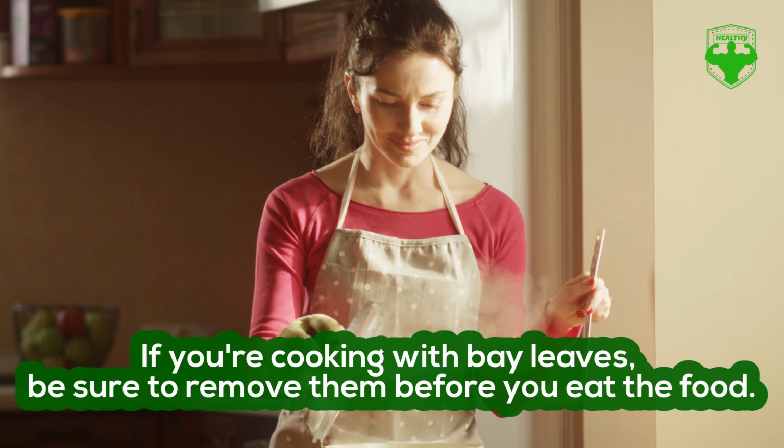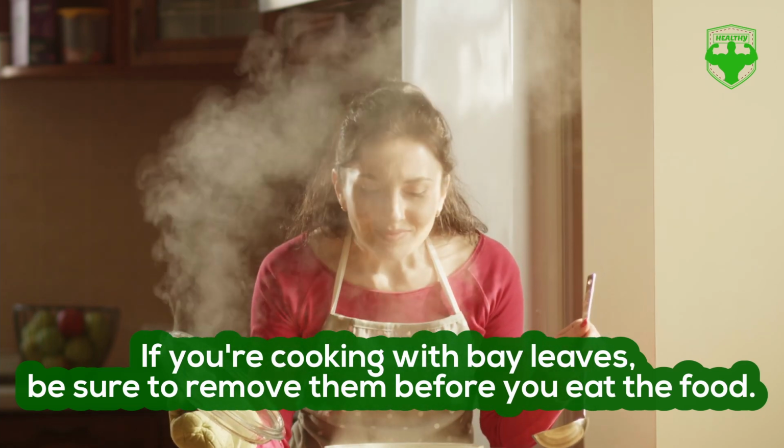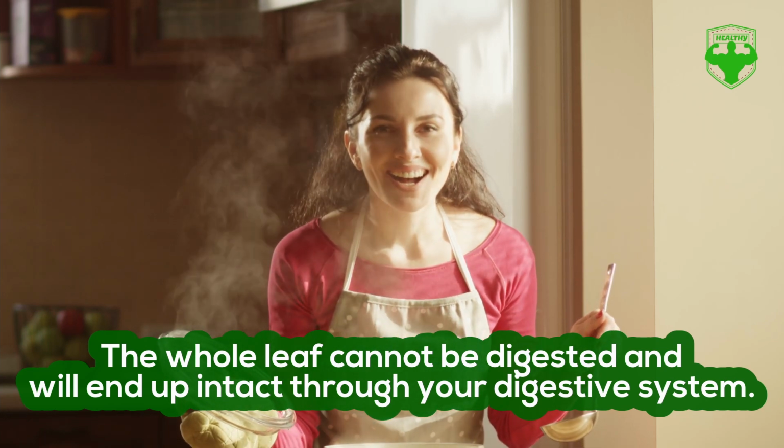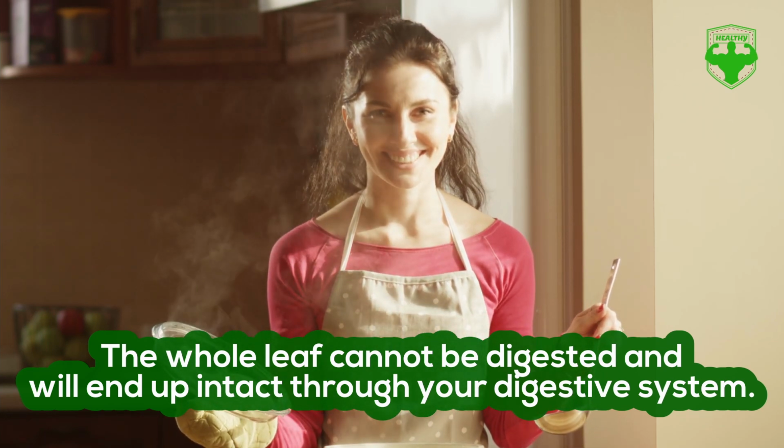If you're cooking with bay leaves, be sure to remove them before you eat the food. The whole leaf cannot be digested and will end up intact through your digestive system.